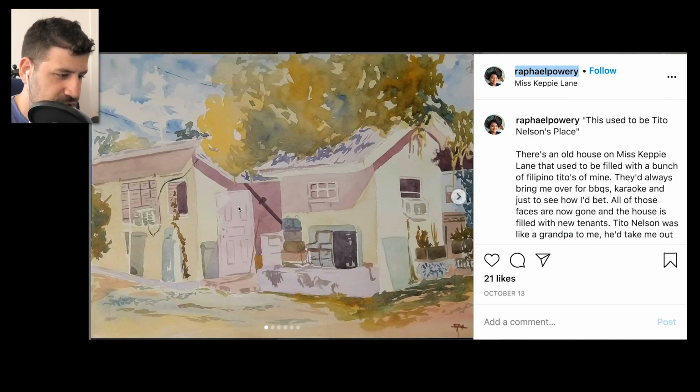Here's one by Raphael Powery. He has a different username, if I'm not mistaken, but it says a different name in the bio, but it's fine. So this is another really beautiful painting. This used to be Tito Nelson's place. Don't know much about it, but you can read. I have seen other really beautiful paintings on this same account, so you may want to check it out.